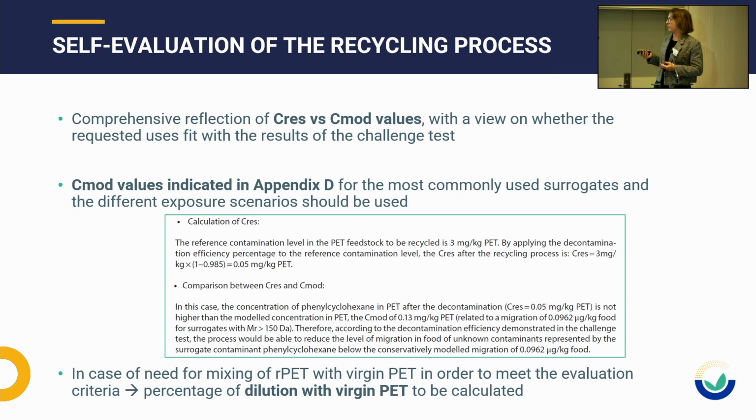Again, if the Cres is not in line with the Cmod, you already saw before what to do. You basically need to dilute the recycled PET with virgin PET. This was the example that Maria Rosaria gave earlier in the presentation. So with this, I will wrap it up here for the content of the technical dossier. I will give the floor back to Sandra. Thank you.